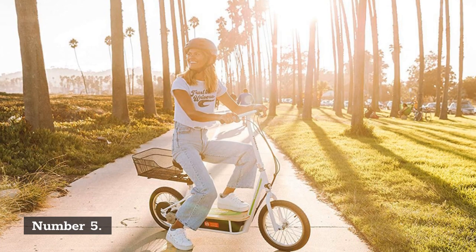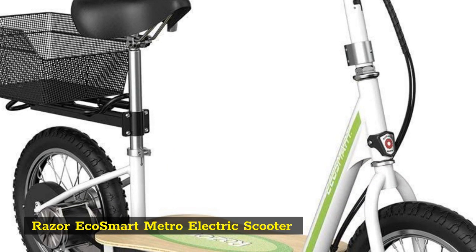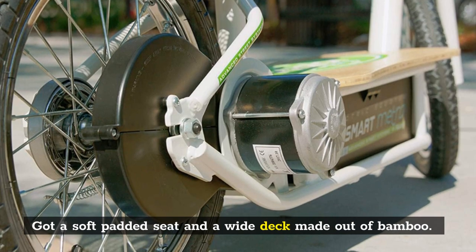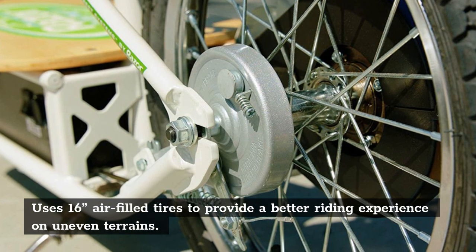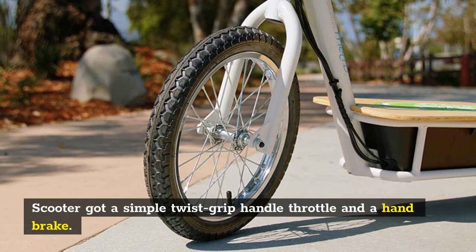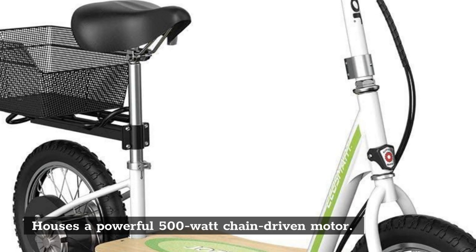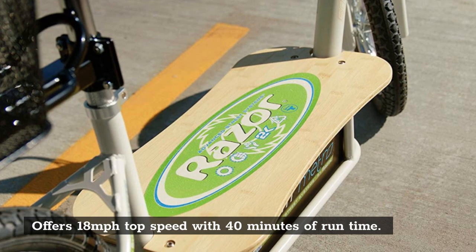Number 5. Aire EcoSmart Metro Electric Scooter. Highlighted features. Got a soft padded seat and a wide deck made out of bamboo. Uses 16 inch air-filled tires to provide a better riding experience on uneven terrains. Scooter got a simple twist grip handle, throttle and a hand brake. Has a cargo carrying basket that's detachable. Houses a powerful 500-watt chain-driven motor. Offers 18 miles per hour top speed with 40 minutes of run time.